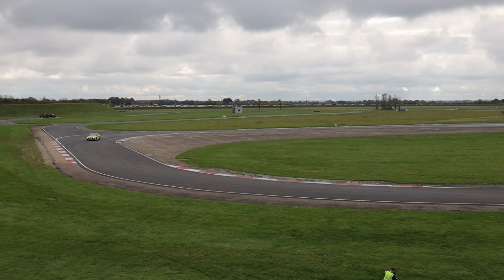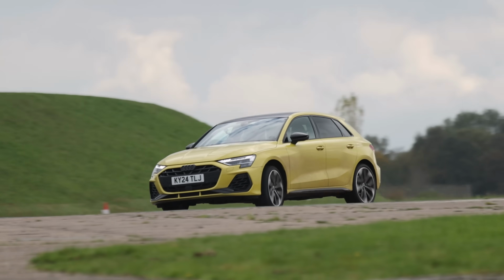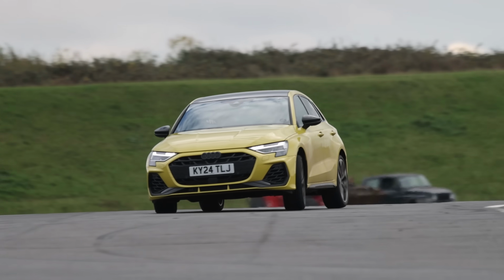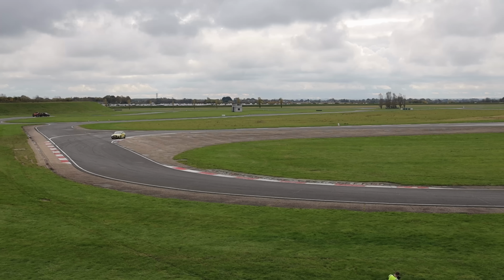That felt like a fast entry. Whoa, good lord, it's good. Holy, it's good. And then it kind of straightened out on the power. That did a lot more than I thought it would. It went big on the way in. Yeah, it went really big. Fair play, Audi, with your torque splitter. That was nice. That was good. But to be fair, that was the big chuck that did that.